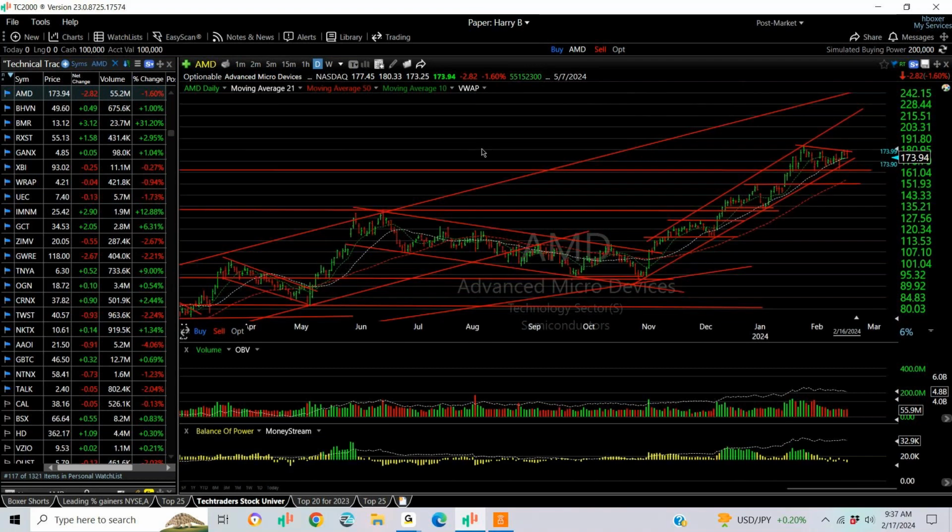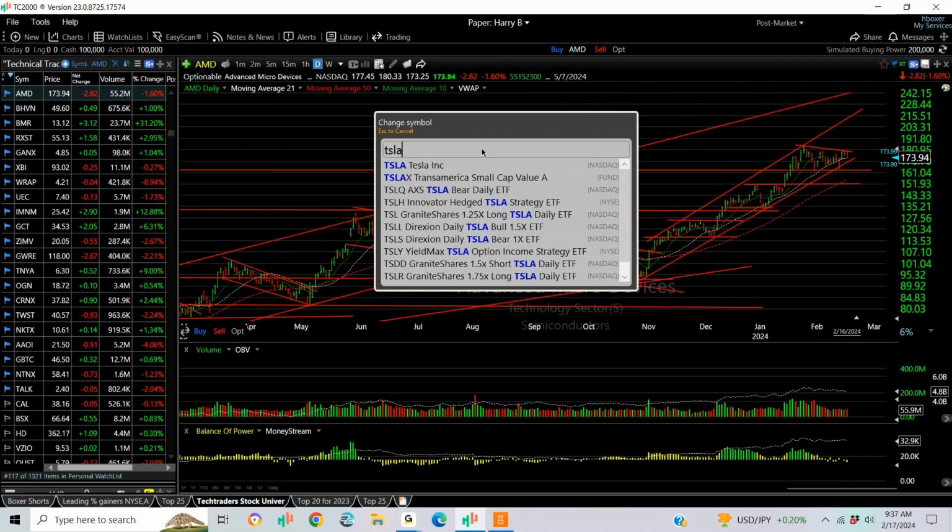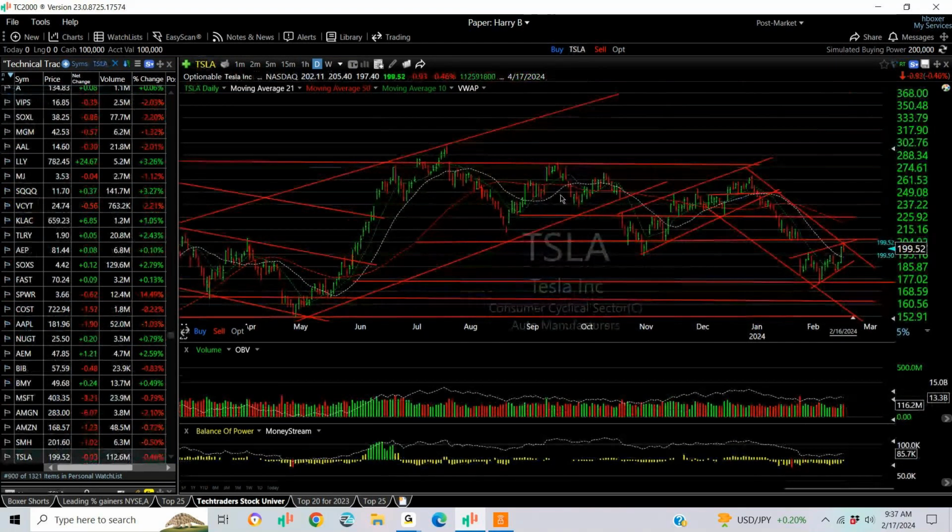And finally, the weakest stock in the group is Tesla. After triple popping and coming down and breaking support, it's trying to fill the gap right here. Just about did. So for me, careful here, that looks like a bear wedge. And that's only a 1-2.